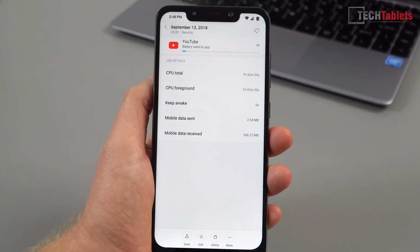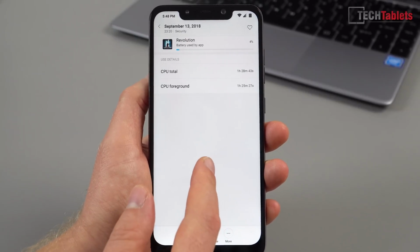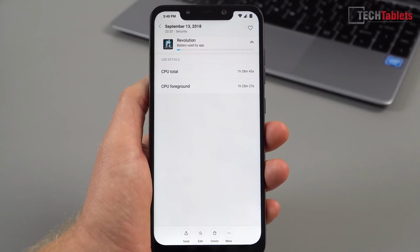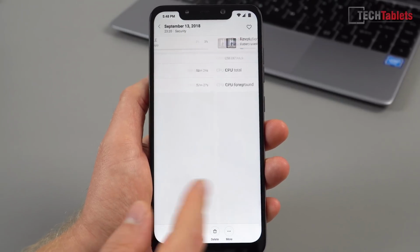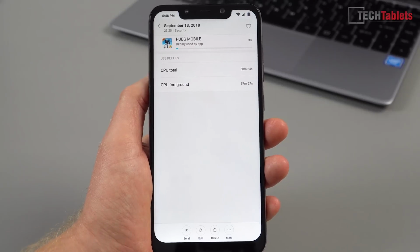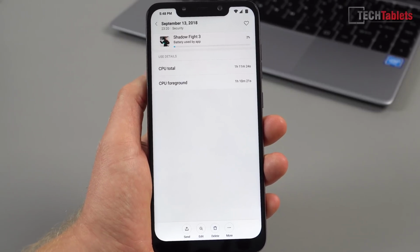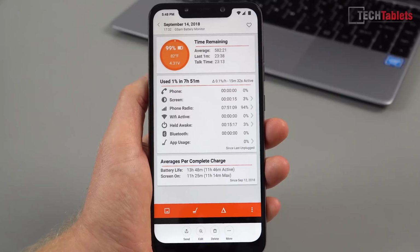You'll see here, so YouTube, that was running for almost 2 hours. Some of these stats, by the way, they're not actually correct. Revolution, I was playing that for about 2 hours, but it only says about an hour and a half there. PUBG, also for an hour. Realistically, it was more than an hour. And here we have Shadow Fight 3 as well that I was playing. So you can see that is demanding use.